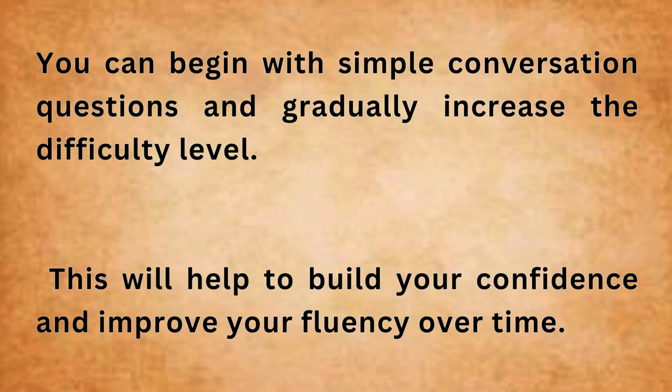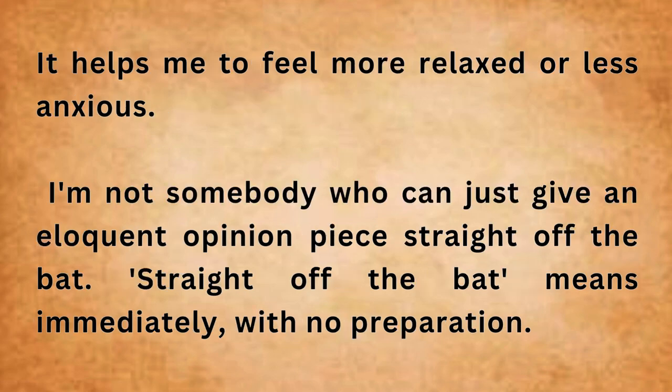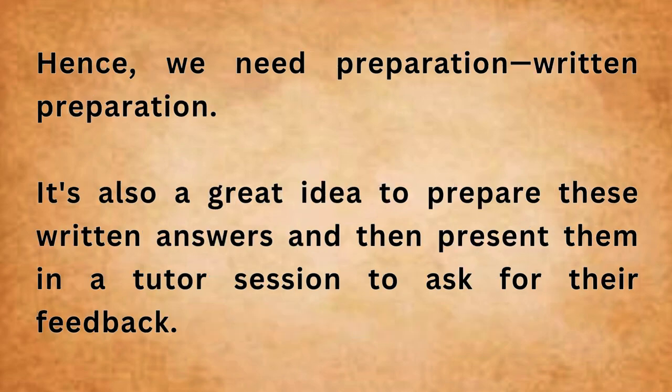You can begin with simple conversation questions and gradually increase the difficulty level. This will help to build your confidence and improve your fluency over time. See, I'm not very good at giving strong opinions, so sometimes, if I'm going to an event where I know I'll be asked about a hot topic that's quite divisive, I do prepare in advance. It helps me to feel more relaxed or less anxious. I'm not somebody who can just give an eloquent opinion piece straight off the bat. Straight off the bat means immediately, with no preparation. Hence, we need preparation, written preparation.